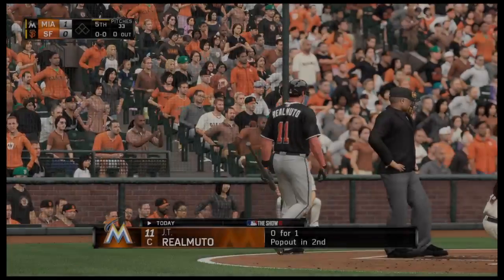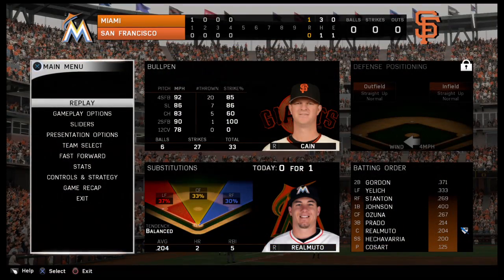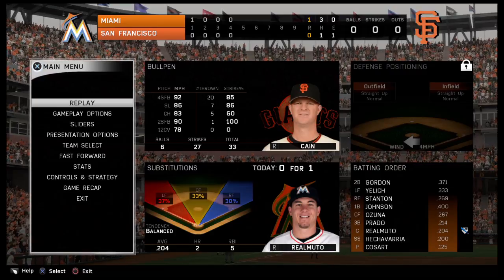JT Realmuto will step in now to lead off the inning as his guys look to maybe break the run. All right, let's do something.